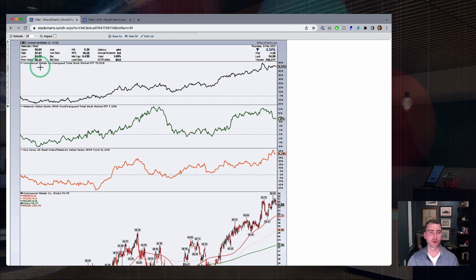In this case, we're looking at one of those materials and steel stocks called CMC, Commercial Metals. In the first panel, we're looking at Commercial Metals, the symbol of this chart, CMC, versus VTI. That is the Vanguard Total Stock Market Index. So that's looking at how this stock is doing relative to the total market. If we're long, we want to be in things that are outperforming the total market. So in this case, we're looking at how CMC, the individual stock, is doing relative to the total market. That's the first tier of relative strength, right?